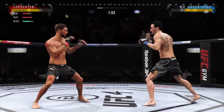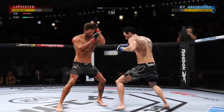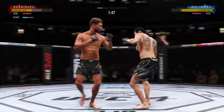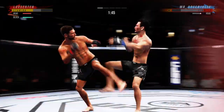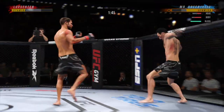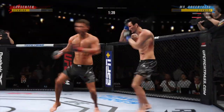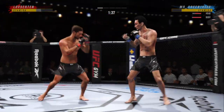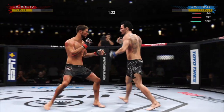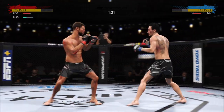Starting to do some really significant damage to the body here. Another strike lands there. Nice kick. These guys are going at it. Huge connection by him there. He needs to get on his bicycle, John. He needs to get into space so that he doesn't get finished. Inches right there. Wow. It was good night if that landed.